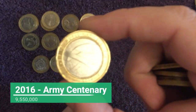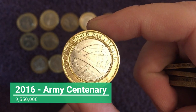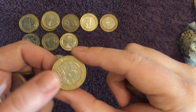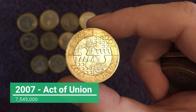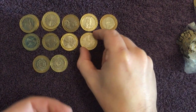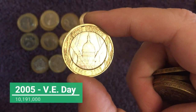There's something different. That's the Army Centenary, World War I. Minted in 2016. Again, really common though. There's another one though. That's the Act of Union. 300 years of union between Scotland and England. Again though, it's a pretty common one, and another VE Day anniversary as well.